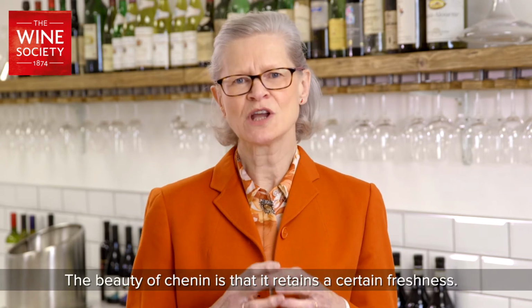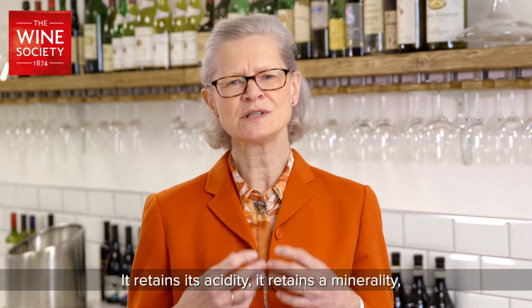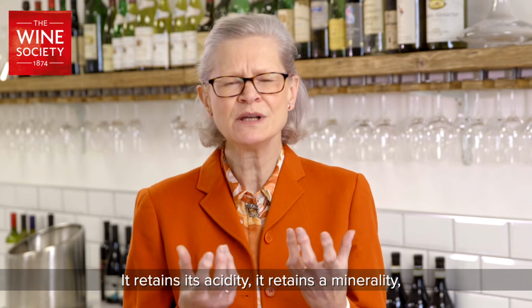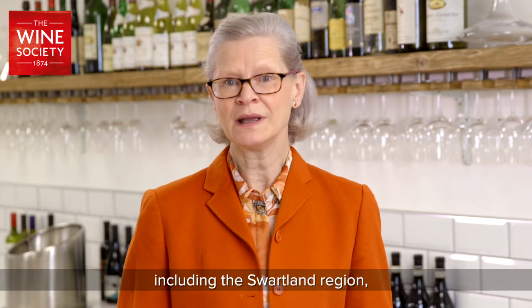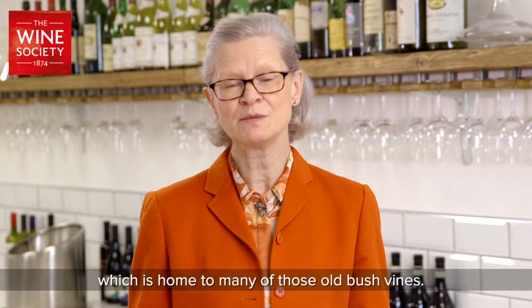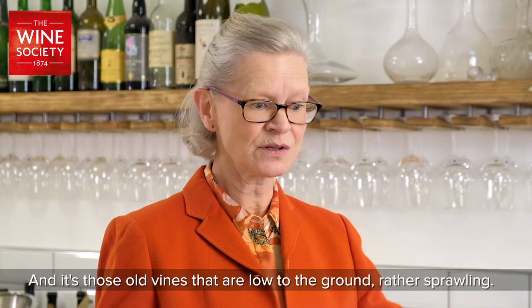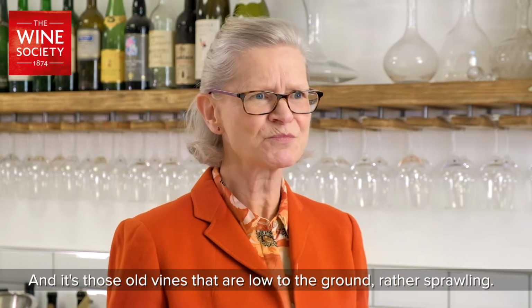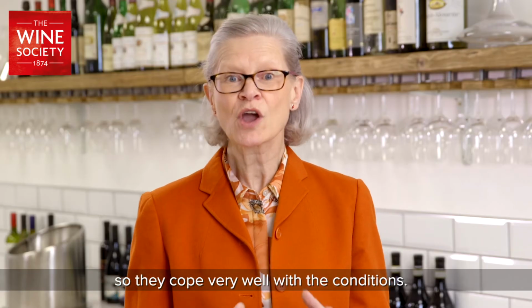The beauty of Chenin is that it retains a certain freshness. It retains its acidity, it retains a minerality, even in those hot, dry temperatures of the Cape, including the Swartland region, which is home to many of those old bush vines. And it's those old vines that are low to the ground, rather sprawling. They're well protected from the heat of the sun. So they cope very well with the conditions.